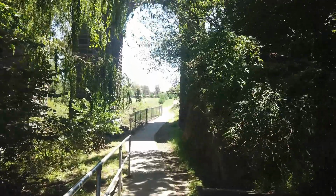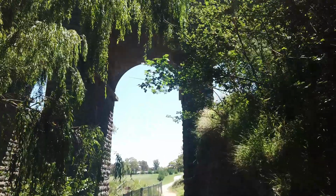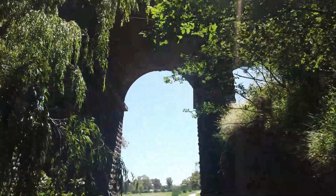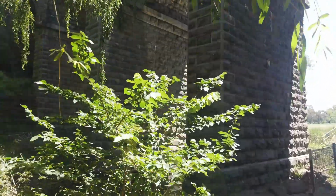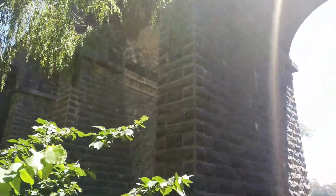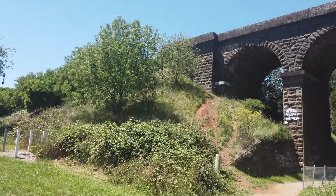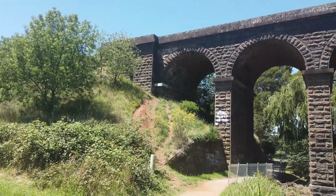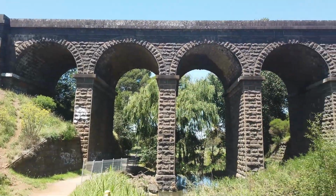Features of the design are the prominent imposts and string courses. Rupertswood Viaduct Bridge is a notable element in its surrounding landscape, having an important relationship with the nearby road and river bridges and with Rupertswood. The straight section of track, an important element in Sunbury, emphasises this effect.